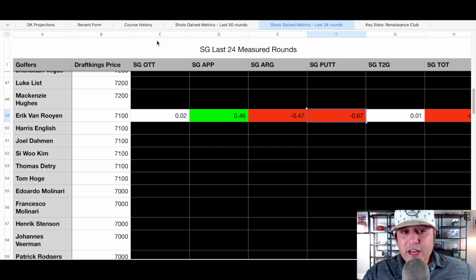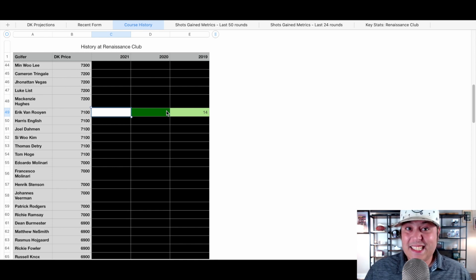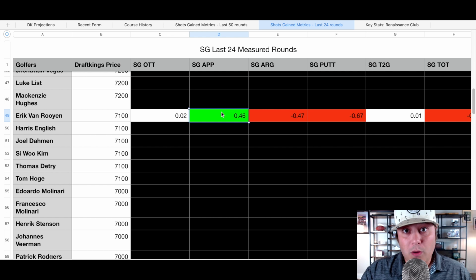But for whatever reason, at this golf course, the last few times he's played here, he's managed to finish in the top 15, and you're not going to finish in the top 15 here without making putts. We've seen over the years that putting specialists seem to have a really nice time around this venue. The X factor, what gets you into that top 5 to top 10, is having the ball striking upside, and we know Eric Van Rooyen is going to bring that to the table, right? Even over a horrible stretch of golf, he's still gaining in both the ball striking categories.